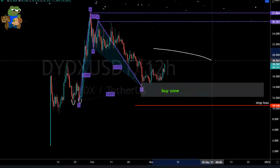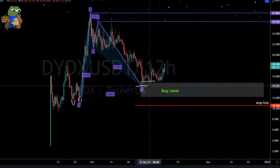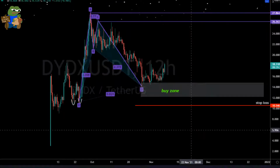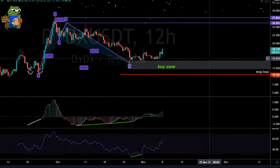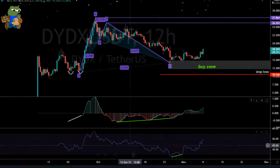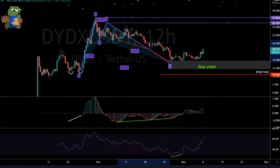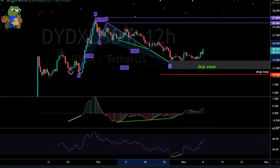DYDX. Look at this. Got in the buy zone a little bit. Okay, enough is enough. She gives and she takes. So, targets on this. Look at this momentum shifting structure, guys. You have to be aware of this. Low, lower low, lower low. Three times bullish divergence with tail end RSI bullish divergence.